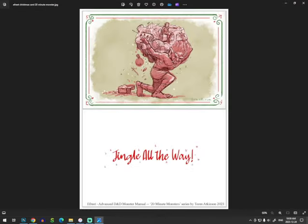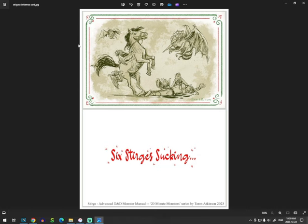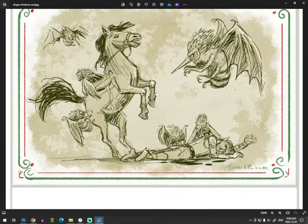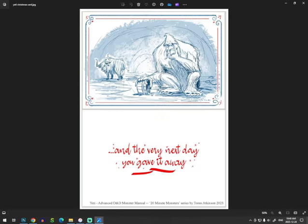Don't forget, you can get my Christmas cards, which were done with the 20-Minute Monster series. Harpy Holidays is how it all started last year. These are from the previous series, the AD&D Monster Manual. Sturges sucking. Look at those Sturges sucking on the steed. And thinking of you this holiday season as Thought Eaters. Kind of thinking of you, see? Get it? And here's the Yeti from the Yeti Years for Yogurt. I think that's all of them.